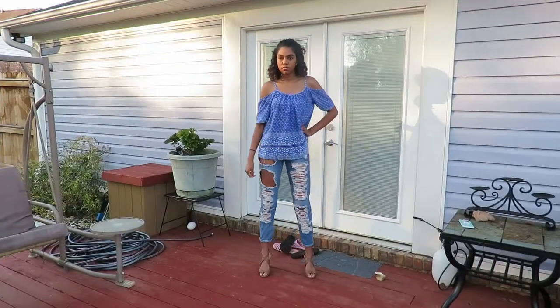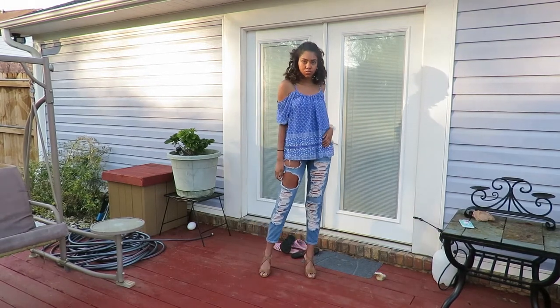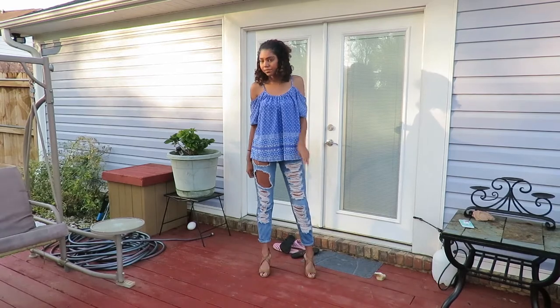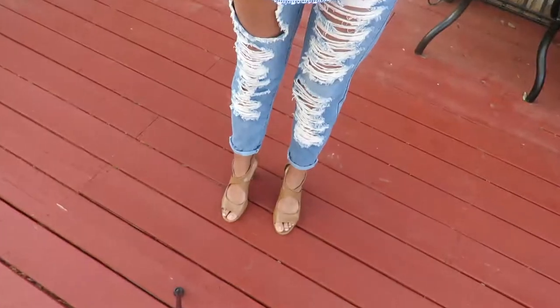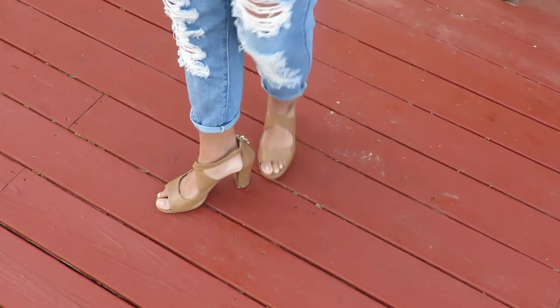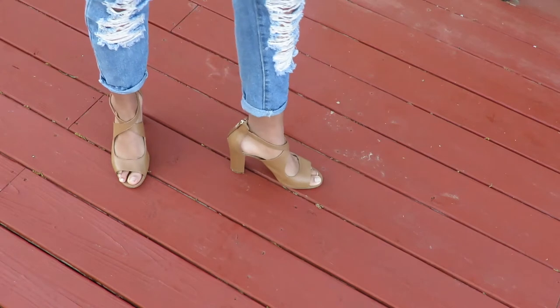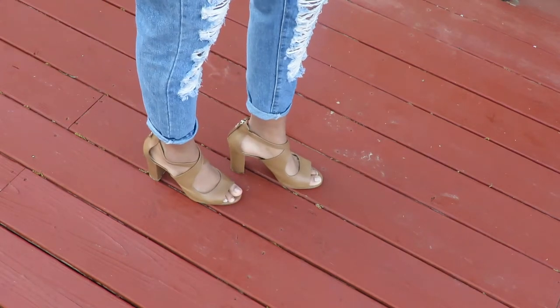Alright, so this is outfit number one, and it's perfect for a girls' night with your friends, especially if you're going to take super cute pictures. I have these heels, they're Antonio Milani, and I got them from Dillard's. They're super duper comfortable and a good color to go with pretty much anything.